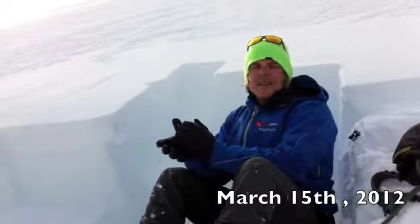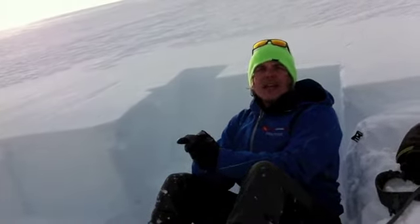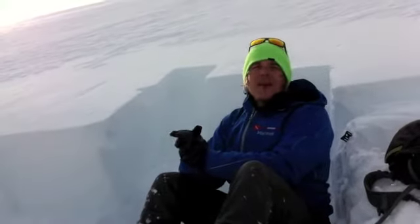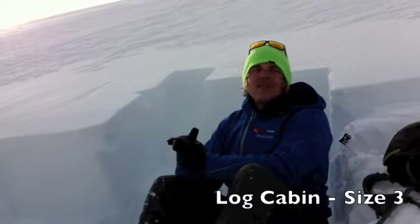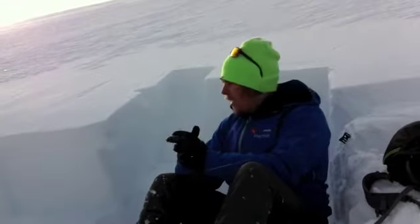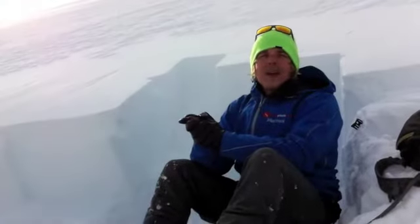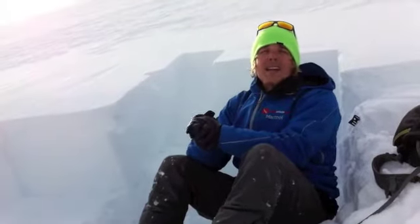March 15th, Justin and myself are here at the crown of another large destructive avalanche from this weekend. Another avalanche that ran on the February 21st surface hoar. This time we're at the Log Cabin area on the west side of White Pass, about 1,600 meters on a northeast aspect. We've been talking a lot about this layer in the last couple of weeks, mainly focusing on the Wheaton where this layer is widespread.